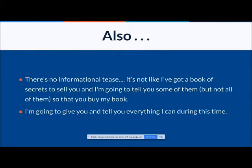I just want to make this point known. There's no informational tease today, so I don't have like a book of 20 marketing secrets to sell you, and here I'm going to tell you like 3, but you got to buy the book. There's nothing like that going on. I don't have any incentive to hold anything back. So during this short time we have together, I'm going to give you and tell you everything I can during this time.